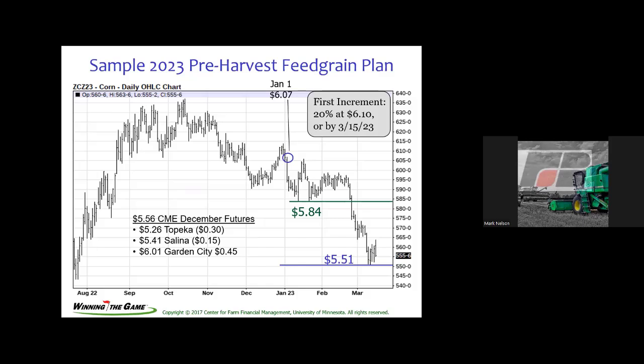So, now the next thing we want to look at is, can we price profitably? Now, again, I checked at about 10 o'clock this morning. CME December corn futures were at 556. And again, I'm just going to look at 3 locations across the state. Topeka, a 30-cent under basis for new crop bids. Salina, a 15-cent under. And again, this would be for corn. And Garden City, 45 cents over. So if we adjust those to get a new crop bid, we're looking at 526, 541, and 601. Topeka and Salina, neither one of those are offering me a price above my minimum price target.